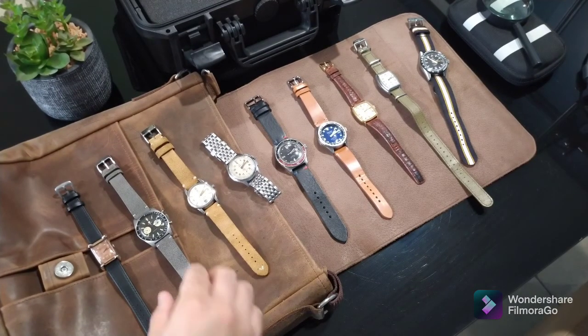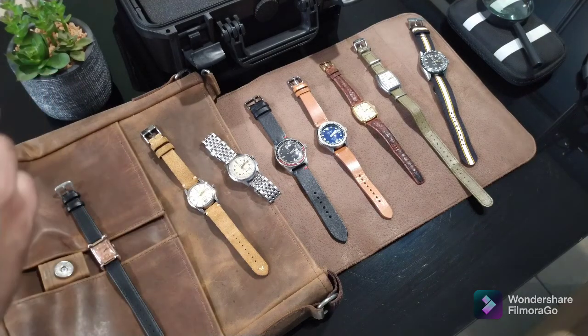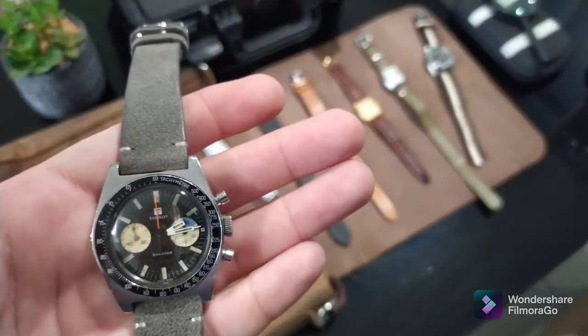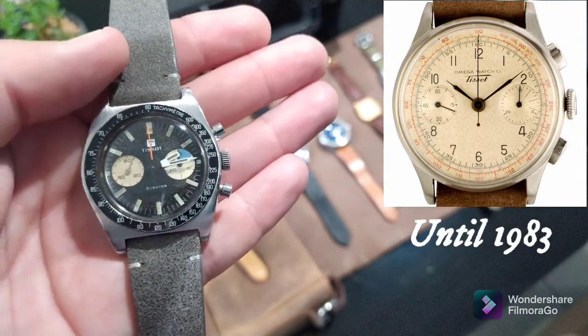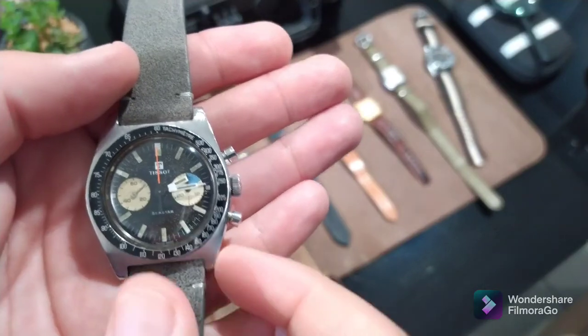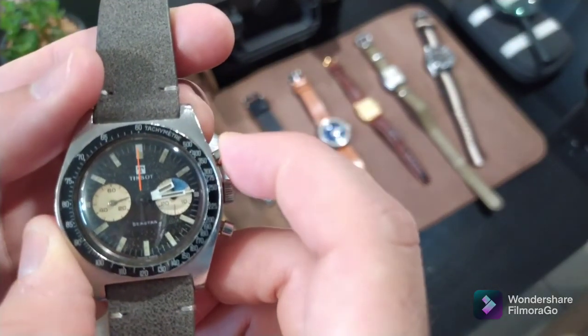Watch number 2 is a watch from the SSIH, or Société Suisse de l'Industrie Horlogère. That was the partnership that existed for a very long time between Omega, Tissot, and Lemania. So inside this watch, we have a Lemania 1277 movement. We can start the chronograph.